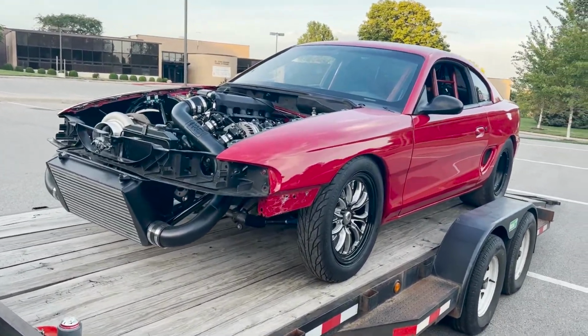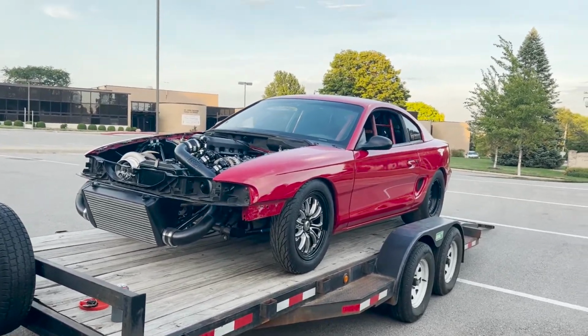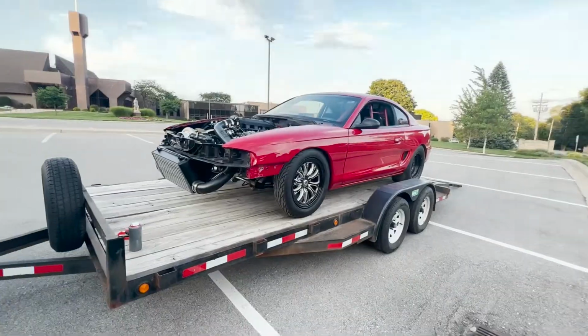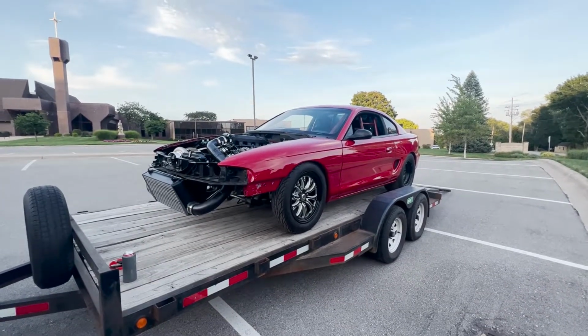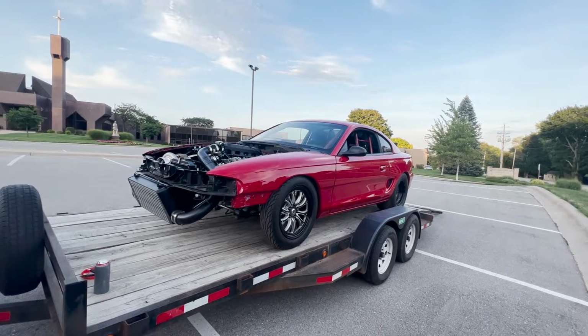All right, so we got her back home. We're getting ready to unload it off the trailer here. Car did really good. I went back and looked at some of the data logs from the pulls we made, and we got the dome pressure thing kind of sorted out. On the gate it made like 4.5 pounds, and then it made like 470 on the gate. I didn't do obviously any tuning.